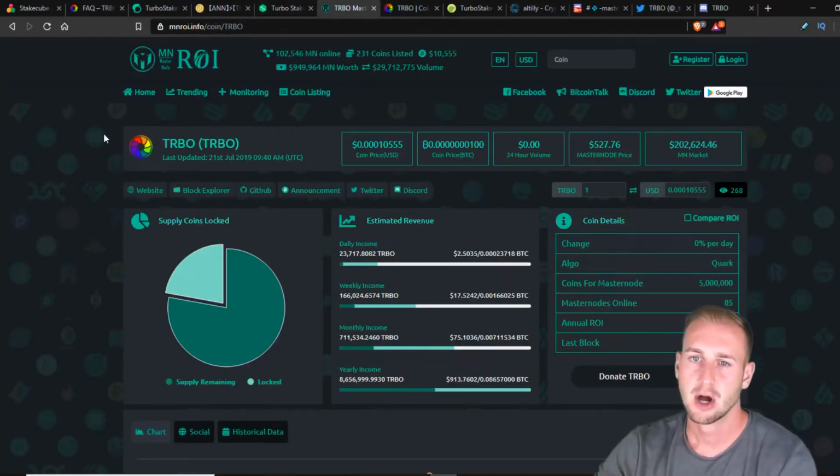They are listed on Masternode ROI Info. This website does, however, only show you the costs based on 1 Satoshi. It doesn't go down into Doge market, so Doge is where you would actually trade this coin. You wouldn't pay 1 Satoshi for it. It's worth less than that. So these actual figures are a bit corrupted by that.